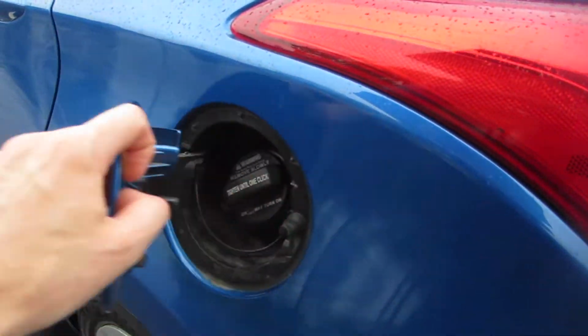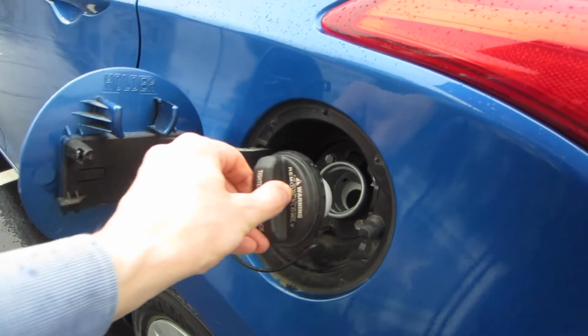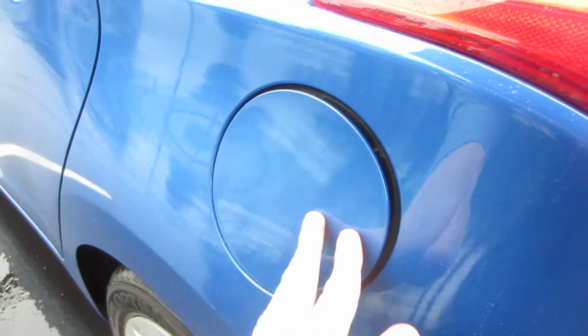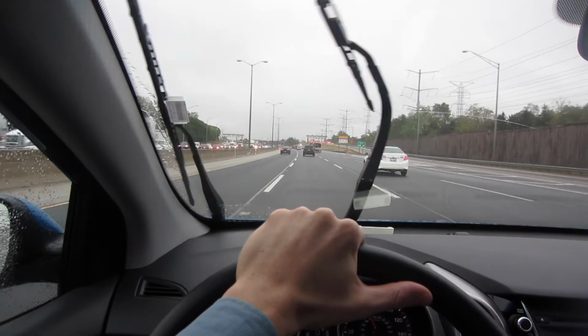The fuel cap door is located on the driver's side on all Hyundais. I gotta say that's my preference lately. And you have the standard twist-off cap. Nothing fancy here. Driving this car was, well, it was nice.